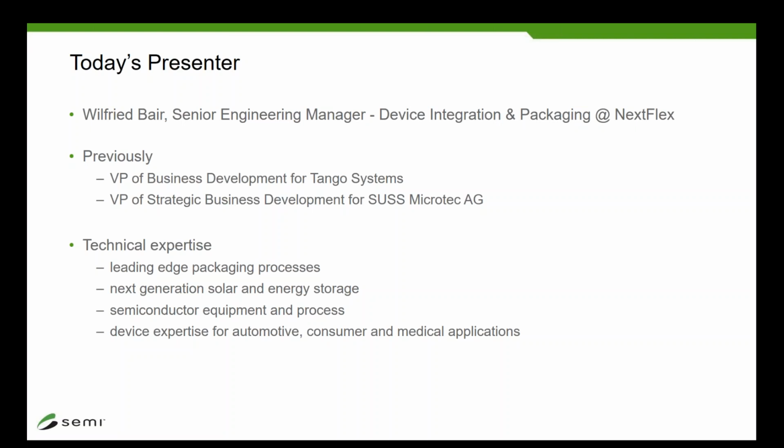And listed below is his technical expertise in packaging processes, next generation solar and energy storage, semiconductor equipment processes, device expertise in a couple of specific application areas. So well qualified to speak on our very focused topic today, the Flex Arduino board.